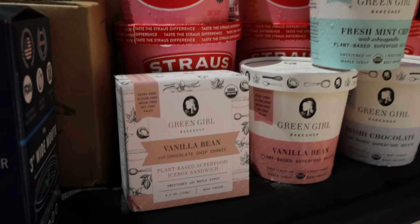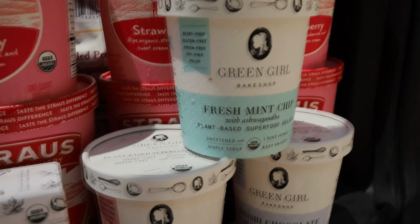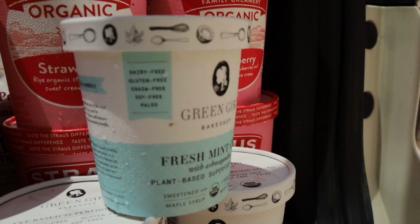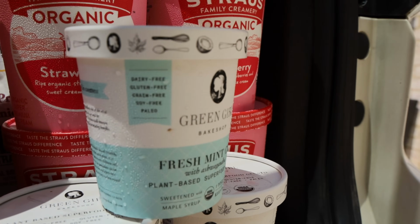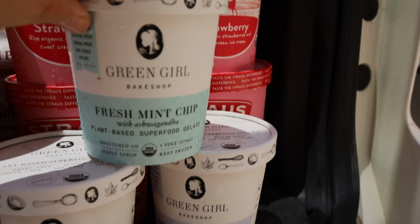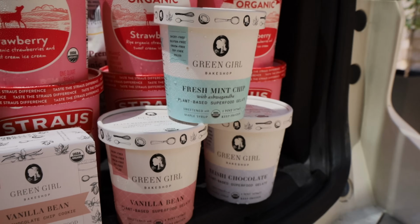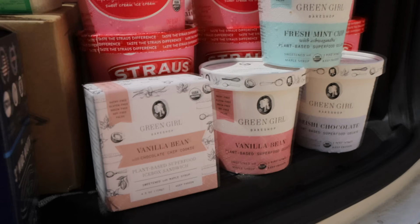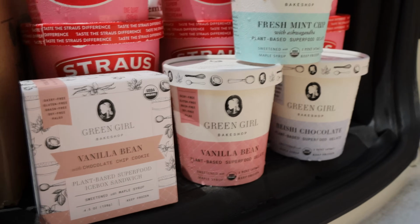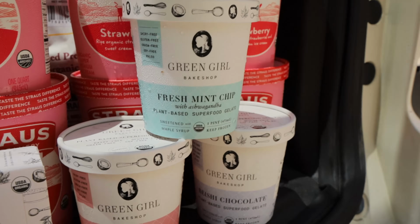This next ice cream is actually a dairy-free ice cream. In fact, it is dairy-free and gluten-free, grain-free, soy-free, as well as paleo. Now, I tend to do better on a paleo diet. Overall, my body just feels better. Do I always follow it? No, it's really hard to, especially when you're the one making all the meals for the family. But I saw this and I thought it was worth trying.